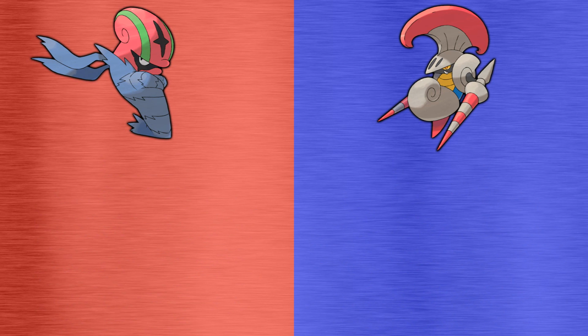Appearance-wise, Accelgor looks like a cross between a ninja and a mummy with a bulbous pink head. Phrasing. And Escavalier basically looks like a Karrablast wearing the helmet from a suit of armor with a metal snail shell covering its lower body. And of course it has 2 large lances for arms.